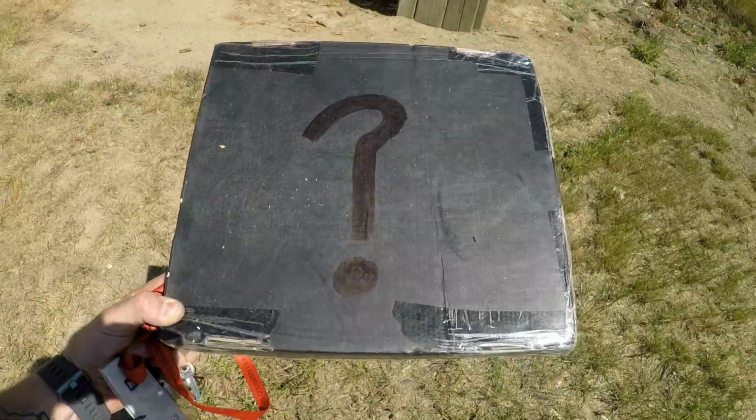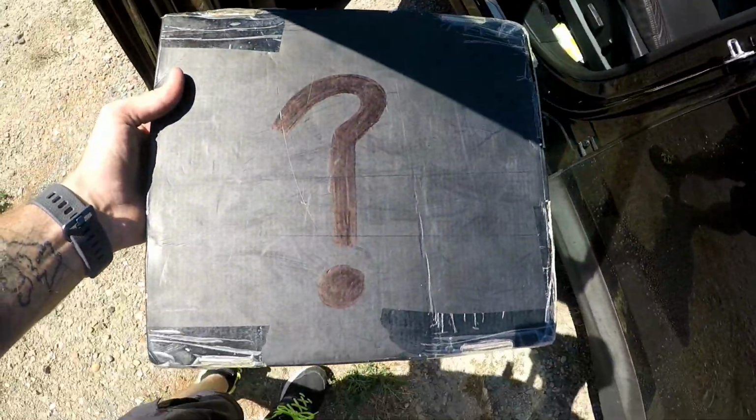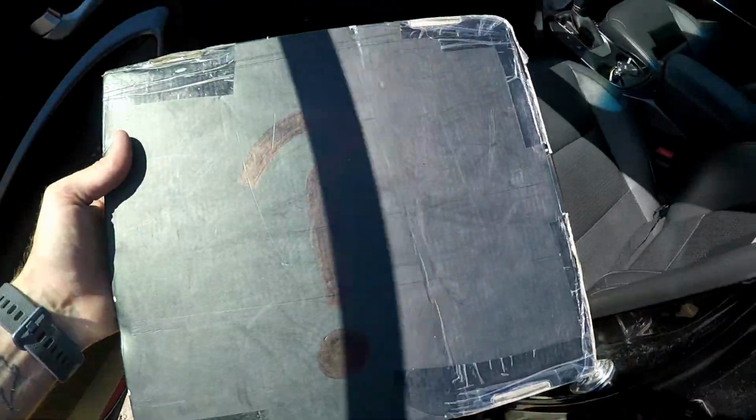Well, I guess we'll go check out and see what it is. Let's head back down to the bottom of the range and maybe open it, I guess? Let's go take a look. Okay, well, I think I'm going to open this when I get home because it's way too windy to do it here. I have no idea what it is, but I am super curious.